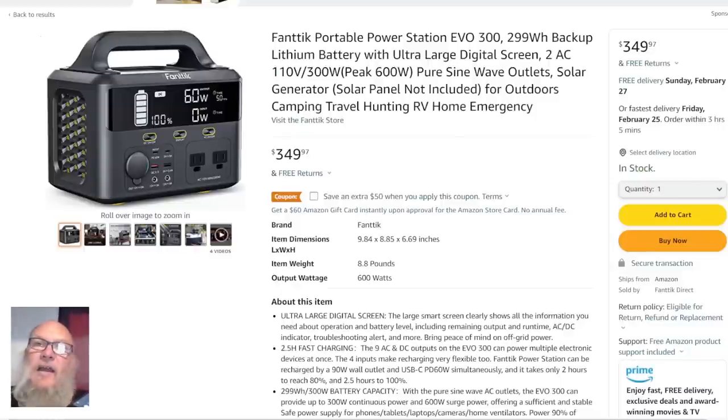Now this, we just did a video on this, and I missed some of the details in it, and I want to cover some of those real quick. So this is the Fantic. This is basically your battery in a box power station here.